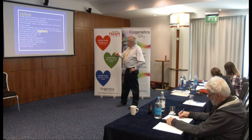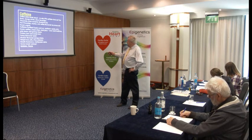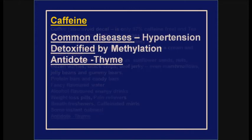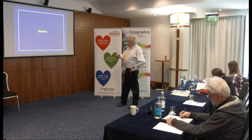Caffeine, well, that doesn't really need too much explanation, obviously. Coffee, even decaf, has a very small amount of caffeine in it, as do teas, etc. So we're all familiar with anything with caffeine in it. Caffeine causes hypertension. Detoxified by methylation, which we talked about earlier.